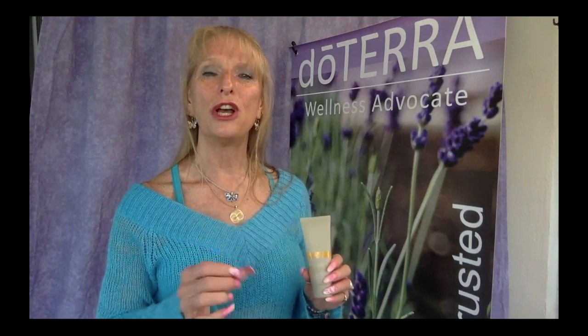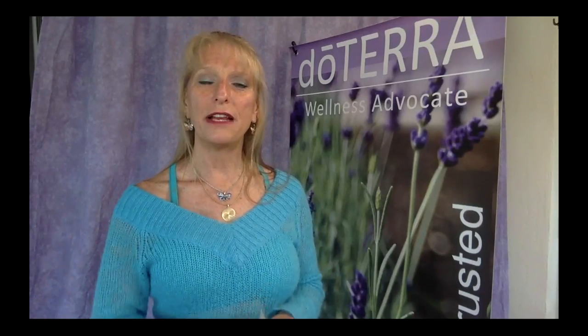100% of the proceeds from the rose lotion go to the Healing Hands Foundation, where doTERRA does amazing things in the world. So I really like and support the Healing Hands Foundation. There is a button that you can click in your back office and donate $1 to the Healing Hands Fund. I have my bracelet that I got at Leadership that 100% of the proceeds for the bracelet went to the Healing Hands Foundation. And let me see if I can find it.